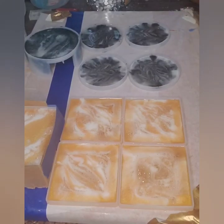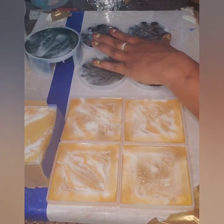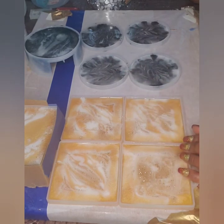All right, guys, we are back, and we have our coaster sets here. They are firm and ready to move on to the next step.